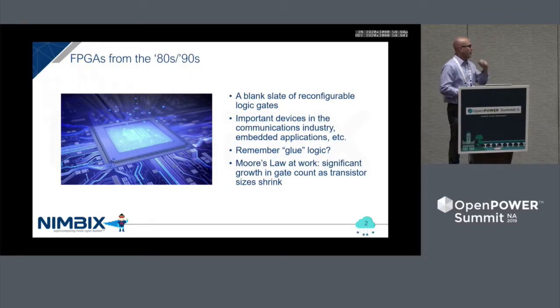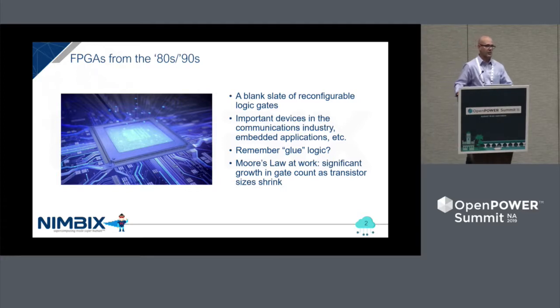Okay, so if you guys remember, those of you that have been around hardware for a while, in the 80s and 90s, it was a lot of logic. I used to sell actually for Texas Instruments just standard logic, right? Discrete logic components, and we'd have boards full of discrete logic components, and the competitive devices were FPGAs that could suck all that up into a single chip. So you did that for integration, and it was important, obviously, in communications, industrial, and embedded applications.